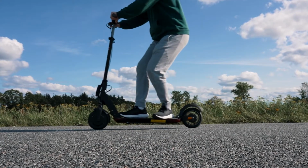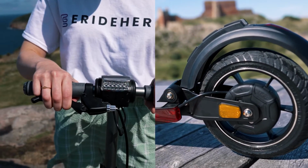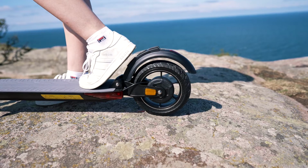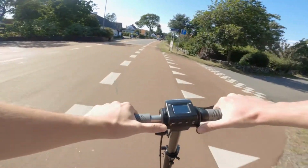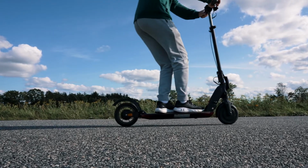You have 3 braking systems in place: a rear drum brake with a lever on the right handlebar, a thumb-activated electric brake on the left handlebar, and finally the rear fender friction brake. The electronic brake was so smooth that I found myself using it almost exclusively, but if you ever need to stop on a dime, utilizing 2 or 3 braking systems together will let you do that.